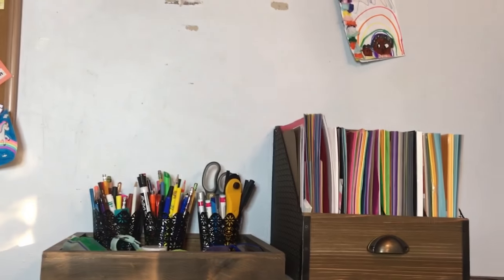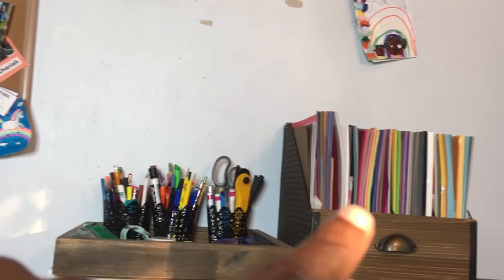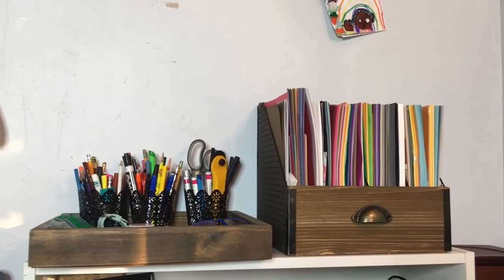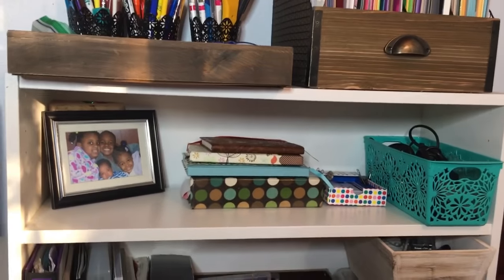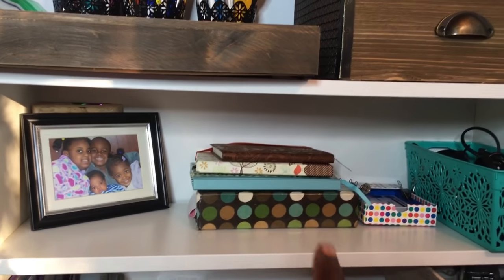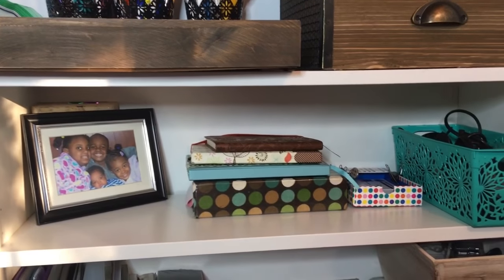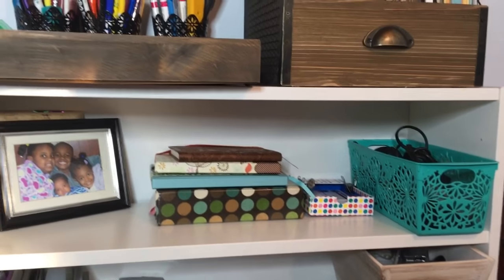Okay, so over here I keep my pens and pencils, all my writing utensils up here. I keep my cardstock paper in this container. I got that container from Michael's about 3 months ago, and it works great. Down below, I decided to make it a little personable, so I have a picture of my kids when my youngest son was born. Over here is where I keep my Bible and my journals. I read my Bible almost every day, and I journal every day. So I keep those there so I can get easy access.